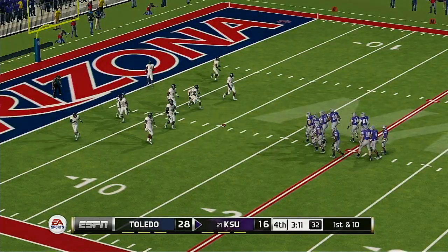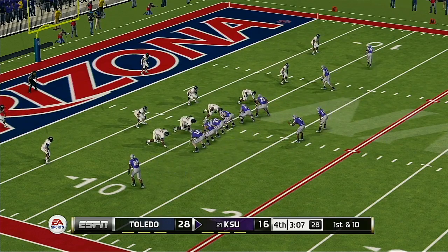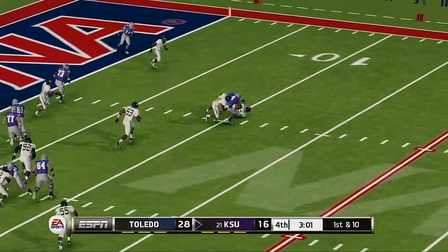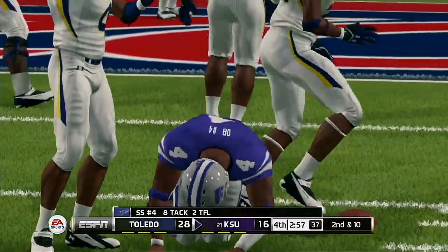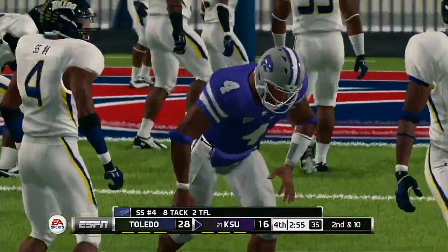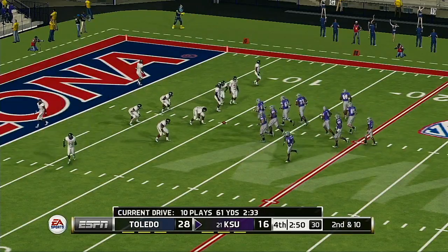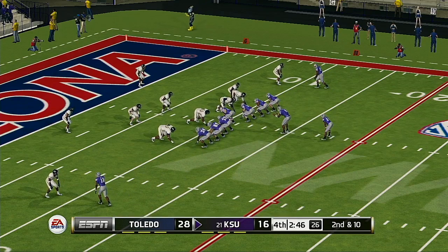This is the 10th play of the drive. And he hits him hard at the 10. Second and 10. 10 yards to the end zone. Less than 3 minutes in the game.